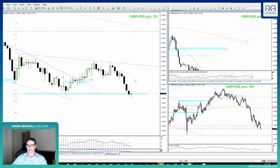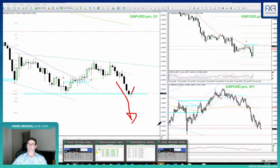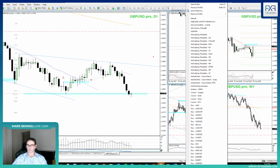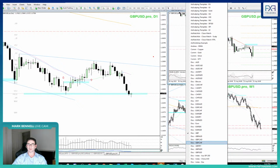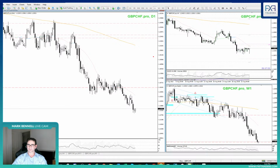That's the only, now that's the counter trend. When I talk about counter trend, it means that the daily's down, but then we're looking for just a move back in here. If that fails and heads short, pound Swiss. No, I don't like that either.